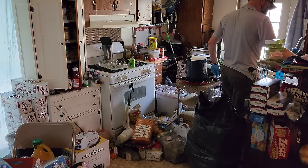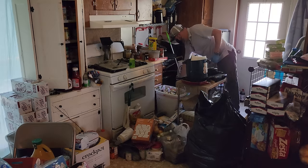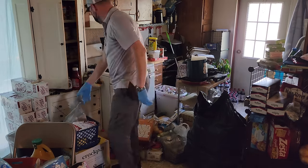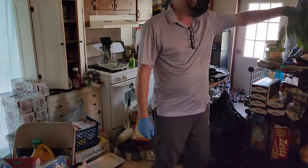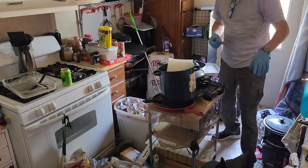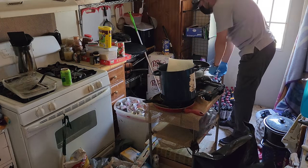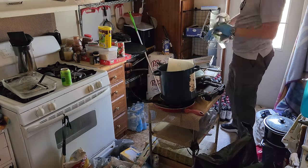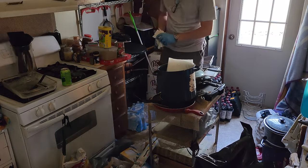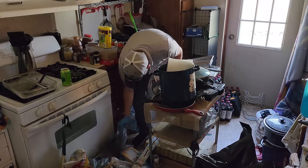But anyway, back to the starting point. The starting point on this for me is going to be to clear out as much of the floor as possible just to give myself a path to walk through. And that's one of the reasons that I'm going to clean this island here in a minute, is because if I clean the island, the little rolly chef table thing, then I can use that to put some of the food on, like the canned goods, and at least that gives me an area to walk.